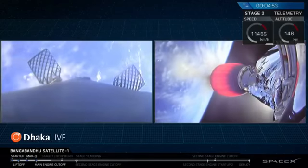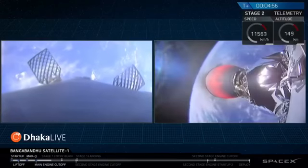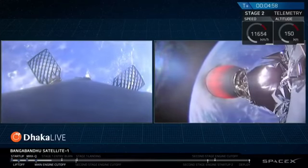You can see brief flashes of those cold gas thrusters as they provide additional control authority for that first stage.